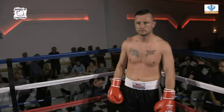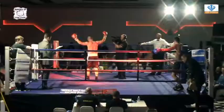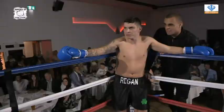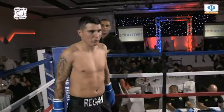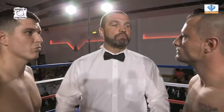Introduce the red corner, Lee Adams! Lee, veteran of many of these shows in Coventry. Callum Regan in his second fight should be a good test. Great fight so far. Definitely. Hey guys, an intense stare down.